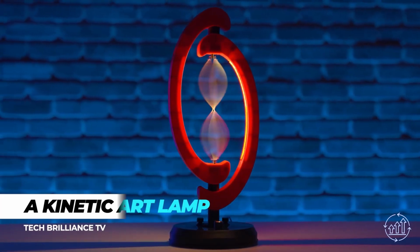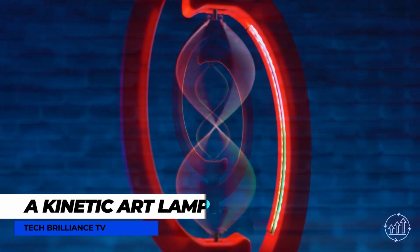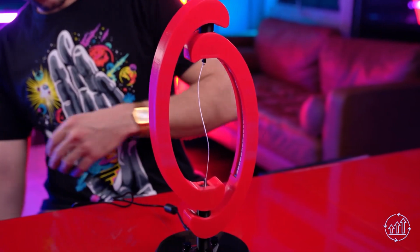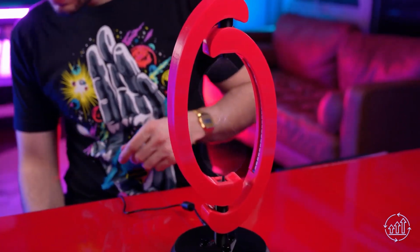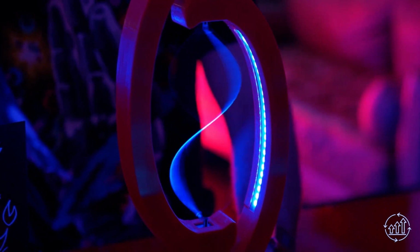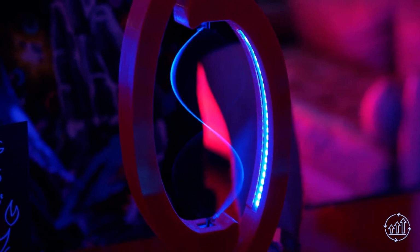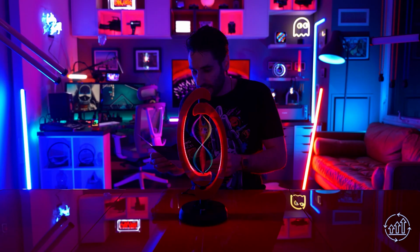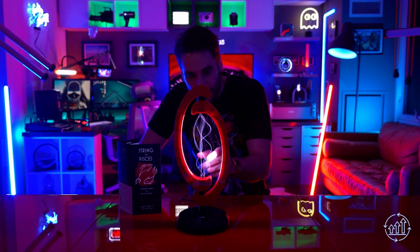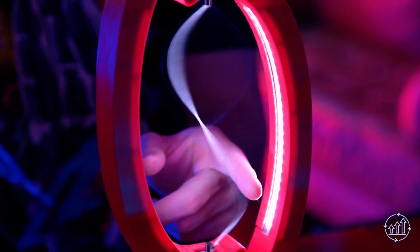The Kinetic Art Lamp. Add a touch of magic to your home with this unusual lamp. It features a nylon string that is stretched between two motors, creating mesmerizing standing waves. Each lamp comes programmed with 11 different color patterns, each unique from the others. You can even touch the kinetic sculpture, and if you get too involved, don't worry, spare motors and strings are included.